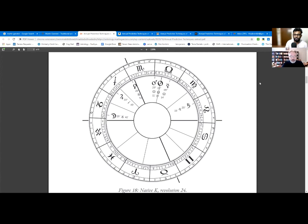So the final outcome of the year, you might say, was very much a Venus theme, but it came about through Mars. So he met her in his travels. So that is an instance of how you can combine the directions and perfections with directions and revolutions, perfections, and also the revolution chart.